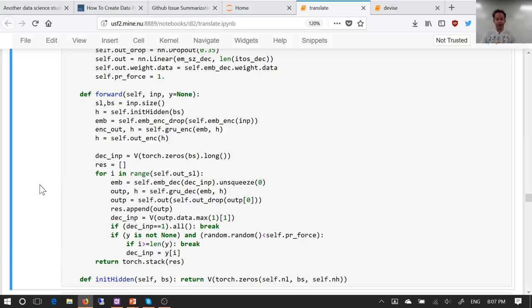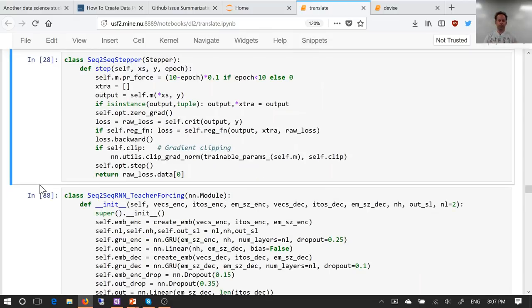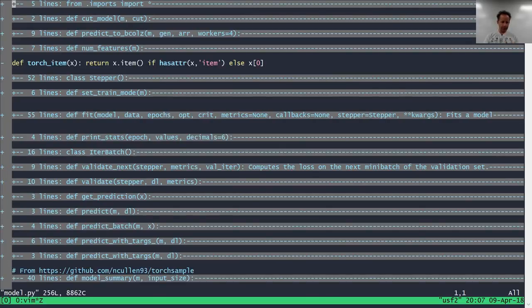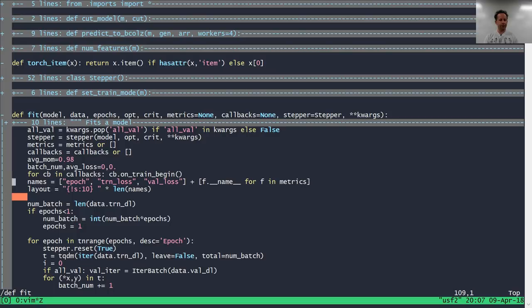In this particular case, there's a hook that I've ended up using all the time now, which is the hook called the stepper. If you look at our code, model.py is where our fit function lives. The fit function in model.py is, as we've seen before, the lowest level thing that doesn't require a learner. It doesn't really require anything much at all.